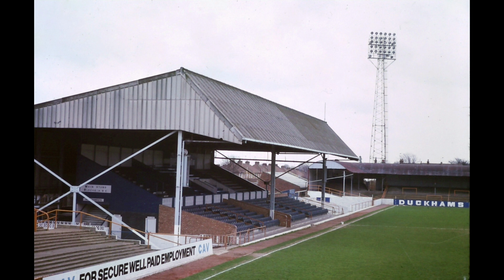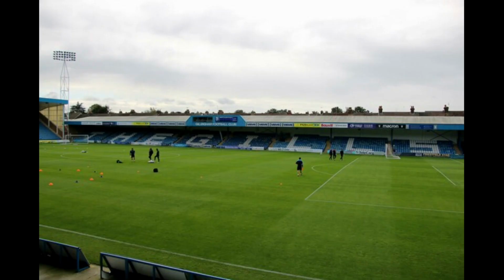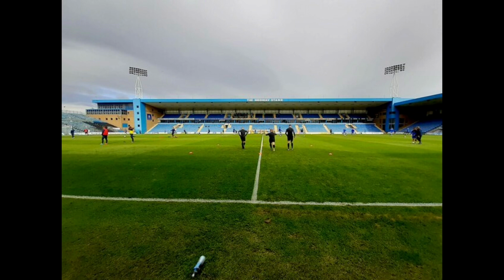The far side of the ground was redeveloped in 2003 when the town end terracing was removed and a temporary stand put in its place, named after the late football commentator and Gillingham supporter Brian Moore. It was hoped that the work would begin on a permanent Brian Moore stand in 2004, but due to the talk of relocating the club to a new ground and the club's current financial problems, this has been put on hold.